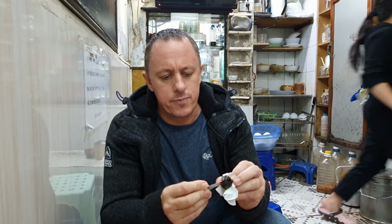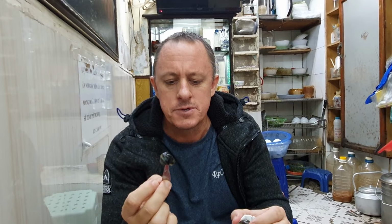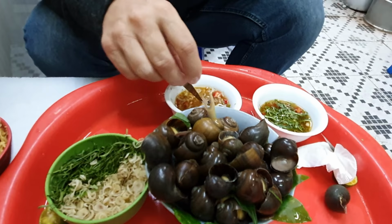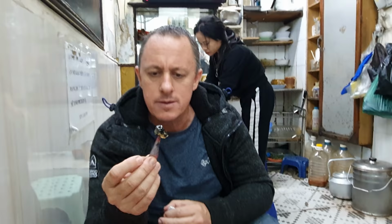We have here a snail, and it's from the rice paddies, so they're very clean. One of the ones in Australia, you're all slimy and horrible, you wouldn't even think about buying them. Dipping sauces, this one is great, bit of chili. First taste of snails in Vietnam.